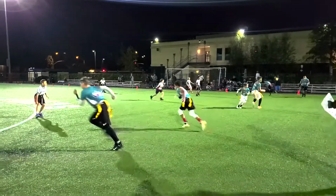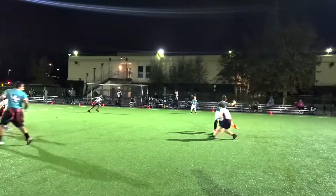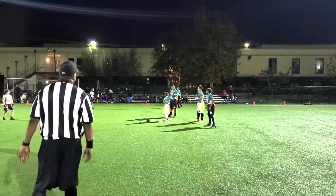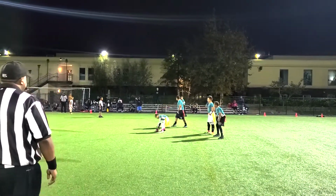Everyone lines up, and it's going to be a handoff to me. And I'm going to hand off to James. It's going to be pitched back, and Charlie gets it. Decent play, but it just didn't work. The rusher did not get through. Well, he was too slow to catch up.